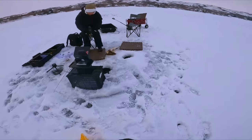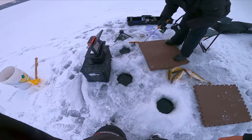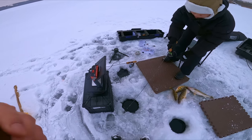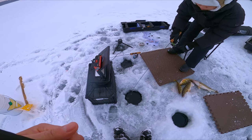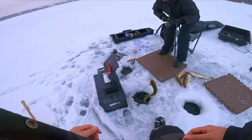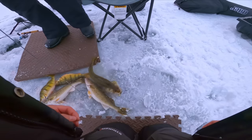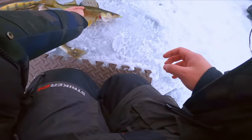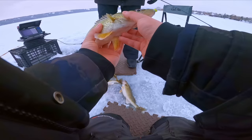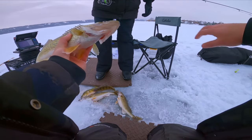Oh, Rachel got one. Oh, looks good. It's at the hole. Careful. Okay. Oh, it's good. Good one. Oh, not bad. Oh, it's a keeper. Nice. Nice, Rachel. Oh yeah, finally got a decent one. Beauty again on the tungsten. Yeah, we found a good spot today. Awesome, we'll keep it.